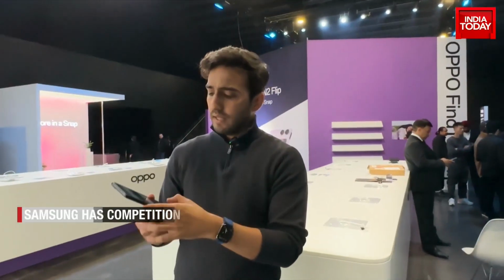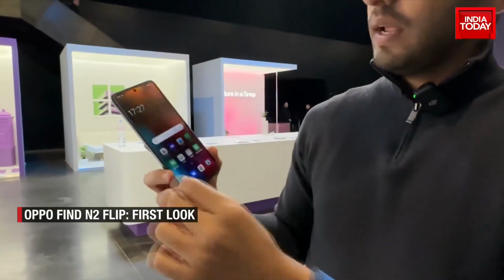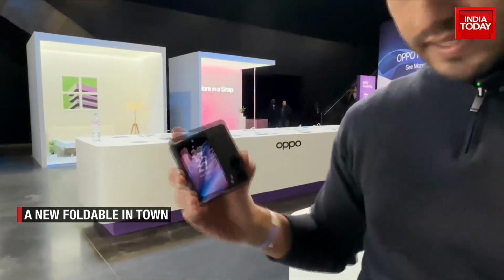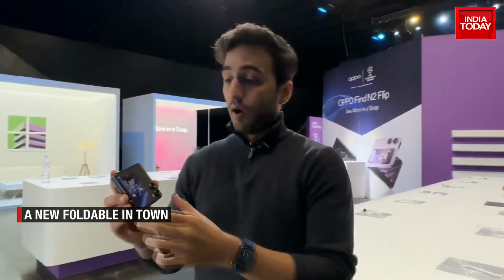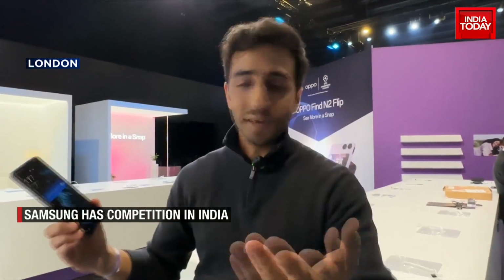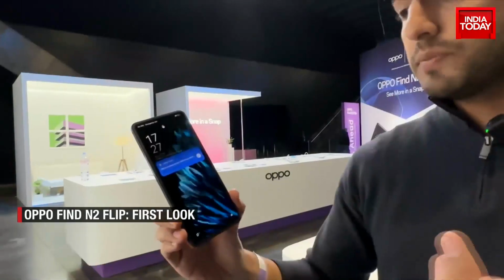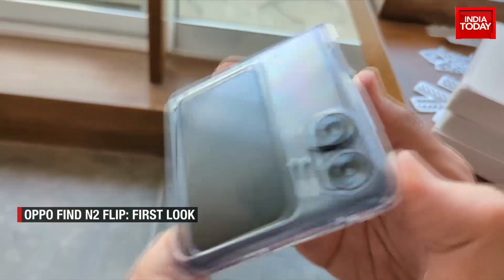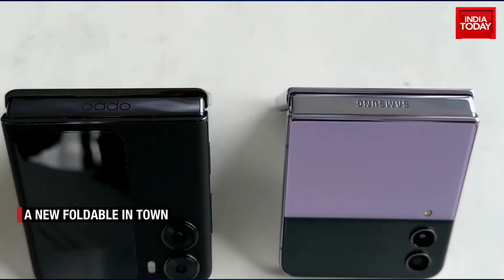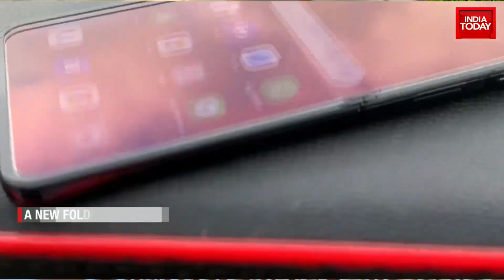And more importantly, number of folds aside, the best thing about this phone is that, one, when it is folded, this form factor can easily be pocketed. You can carry it around, but when you open it up, for the life of me, maybe I need to wear glasses, I cannot see the crease, right? That's what they claim. It's an invisible crease. Let's just put it this way. Of course, you can see some level of a crease when light hits it, but compared to the Samsung Flip 4, this genuinely is a work of art.